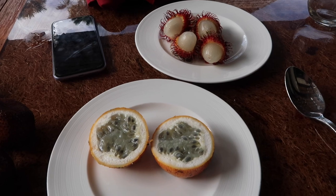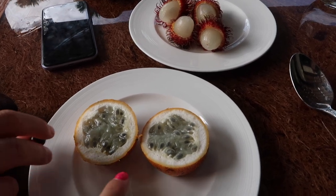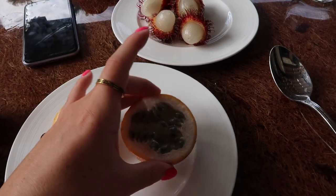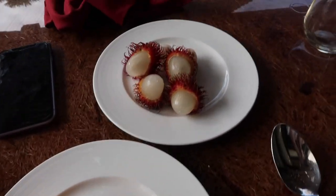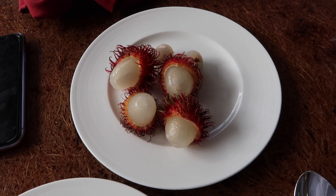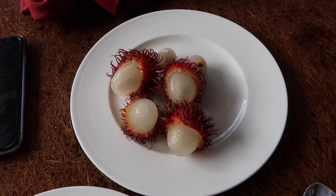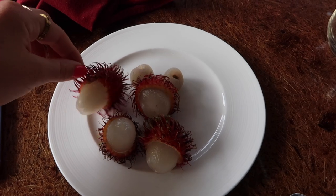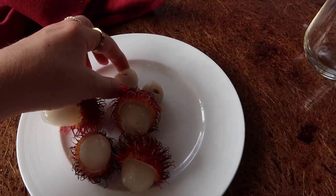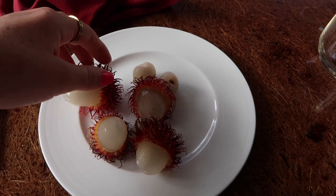We've got some fruit to try. We're literally trying everything today. This is actually passion fruit, but it's white. So that's interesting. And then this is, they just told us it's called Ramadan, I think is how you say it. And it's an Indonesian fruit, it's the local fruit. So this is what it looks like. This looks like a lychee. Is it a lychee? It tastes the same. This is the Ramadan.